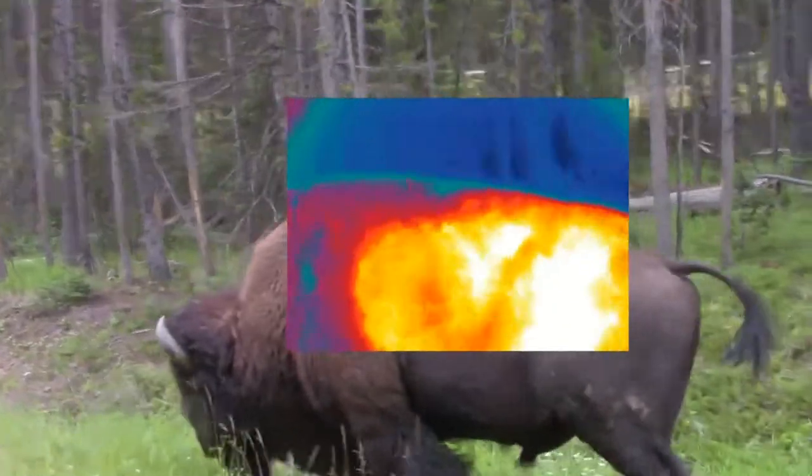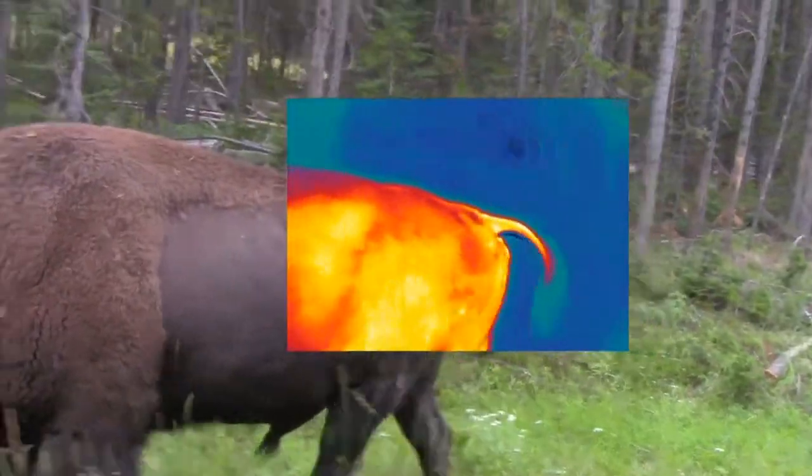Forest. More forest. Even more forest. Hey, look, a buffalo. It's pretty hot. Not in front, though. Buffalo. That's pretty hot. Aw, more forest again.